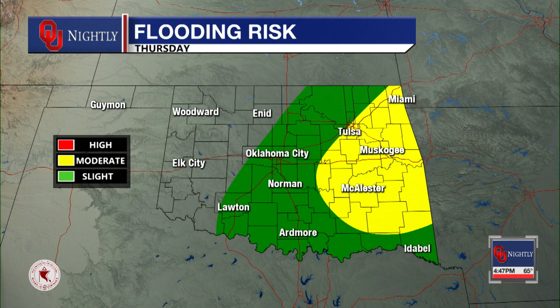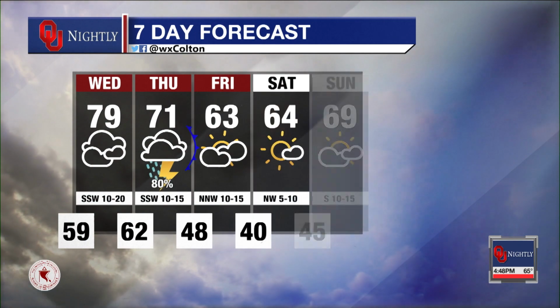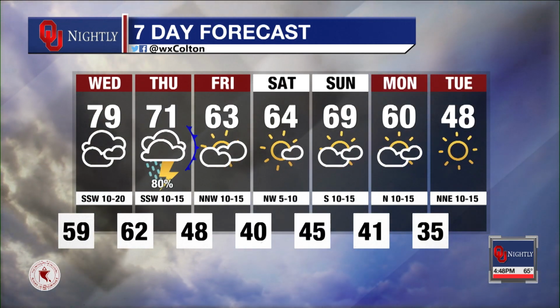The good news, again, for the rainmaker: we'll have the slight chance for some flooding. We don't want damaging flooding, but lots of rain would be much welcome here across Oklahoma. Model output gives 2 to 3 inches in some areas across Oklahoma. We may miss out just a bit here in the Oklahoma City metro. Coming up this week, looking good in the 70s. This weekend, back into the 60s. This time next week, maybe a bit of a cool down.